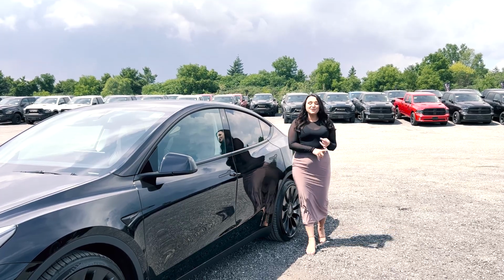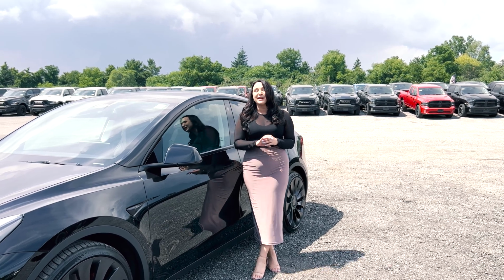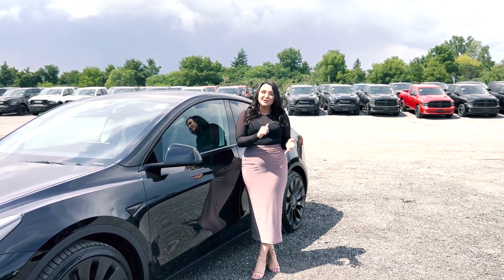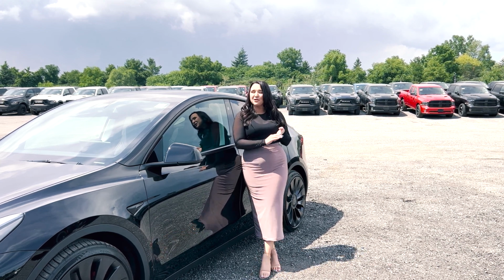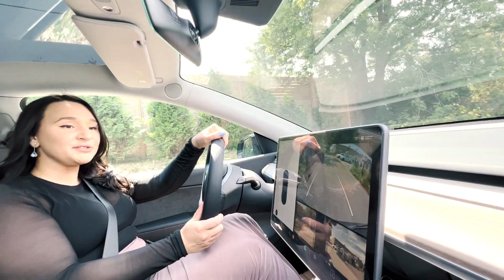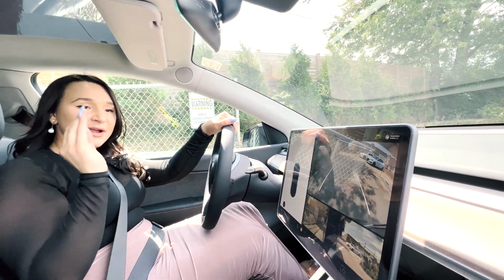Now, I've driven brand new Model X performances, Model S performances, and Model 3 performances, but I have never gotten a chance to give this baby a rip. So we're gonna take it for a quick little spin, and I'm gonna boot it and see how this performance actually handles. Hi. So we're actually reversing right now. And actually, it's funny because the camera kind of shifted there.